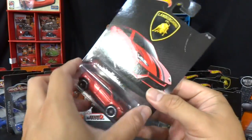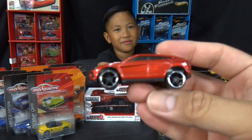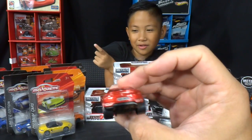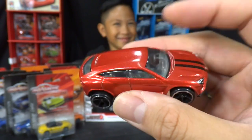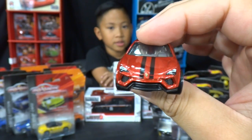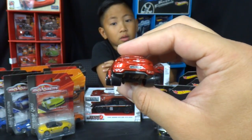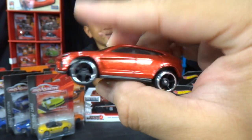Alrighty, here's the Urus, the SUV. I'm glad they put the plastic on. Yeah, they have plastic to keep the car from moving, I guess. They've been doing that for a while now. So here's the Urus. Got that black stripe. Got nice detailed lights on these Lamborghinis always, and they did the muffler tips. They detailed that. I wish they put better lights in places.